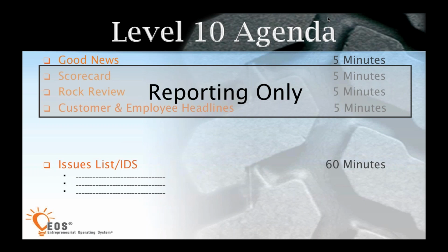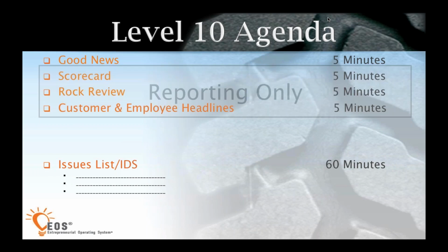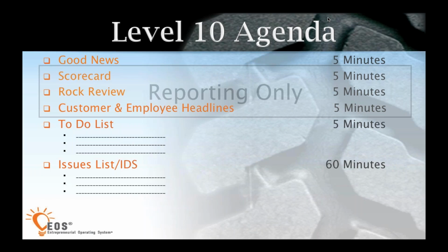Customer and employee headlines is simply that. It's a headline. It's a quick status that I need to share something about a customer or an employee. If there's anything to discuss, we drop it down and we put it on the issues list. Then you go to your to-dos. Your to-dos are meant to be done in 7 days, and that is done or not done. Are they done or not done?